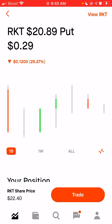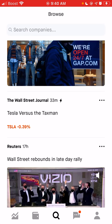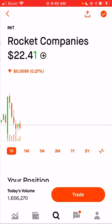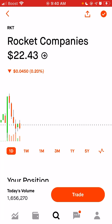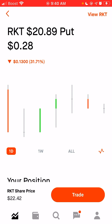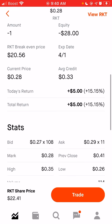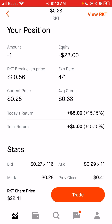So that's what it means when you're selling a cash secured put. It's a different way to purchase shares. It's actually a way that I prefer when I'm buying shares of a company that I want to invest in. Instead of just going to the stock and buying 100 shares, which we could buy right now for $2,243, what we could do is sell a cash secured put. We take in a credit up front. In this situation, we took in a $33 credit, and this expires on April 1st, which is just 1 week away. So using this option, there's going to be one of two outcomes.